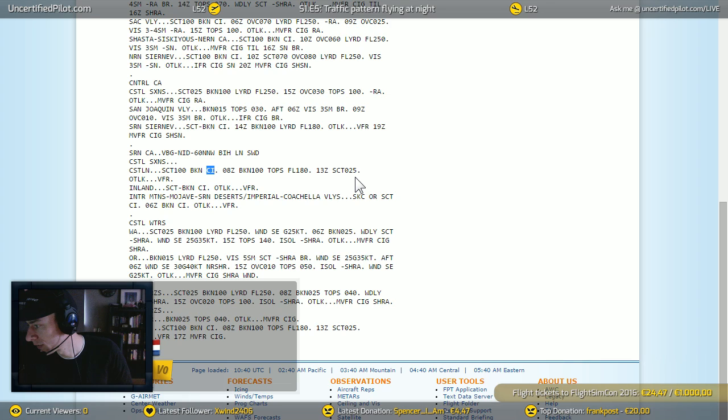And 13 Zulu scattered at 2,500. Outlook VFR, inland, Outlook VFR, international, I don't know, mountain. This might be some area depiction or specific region or something like that. Deserts, sky or scattered. Clear skies means? I don't know what that means. And broken, and I don't know what the CR is for. Outlook VFR. Well, that's the most important part, obviously, that Outlook is VFR, and that's also why it's so useful to have studied the previous maps, so we do our own interpretation ourselves based on all those different maps and then see if that aligns with what we see here, and it does. So we are good here.